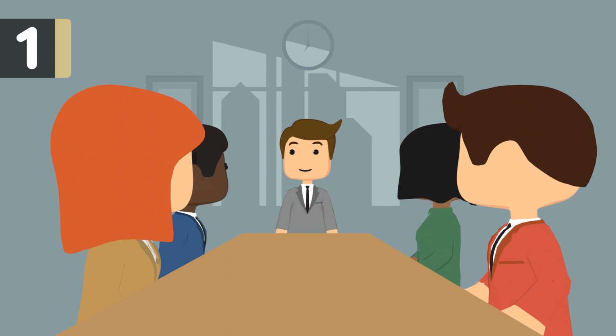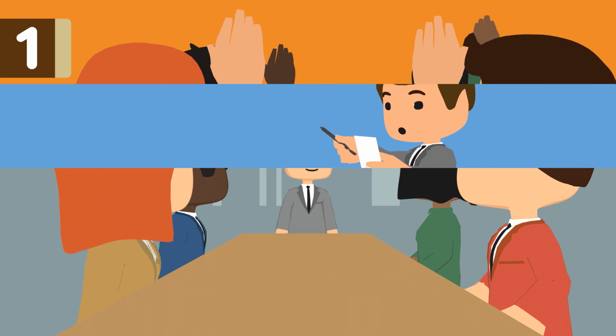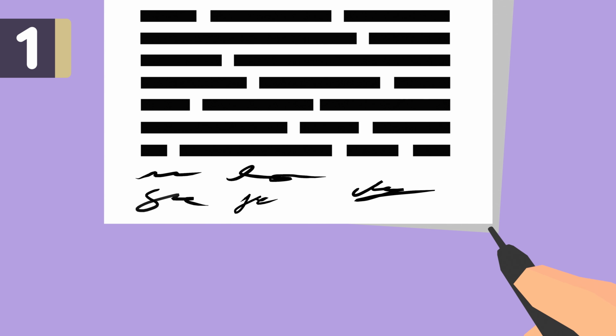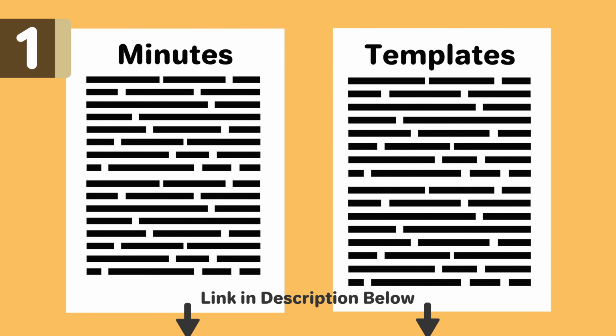An organizational meeting is the first official meeting of your nonprofit. Some of the things that are discussed in a typical organizational meeting are taking attendance to show you have a quorum, appointing temporary officers and chairmen, adoption of bylaws, and adoption of conflict of interest policy. It's important to record minutes of the meeting and have it signed by all attending directors. We have some corporate minutes templates linked below to help you get the ball rolling.